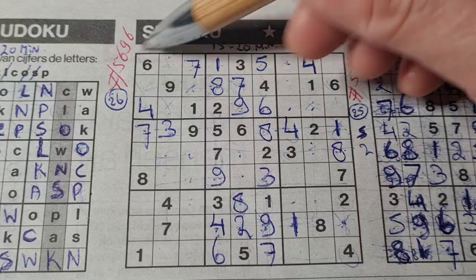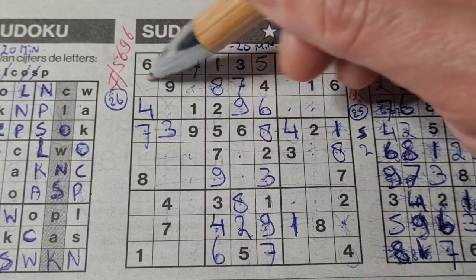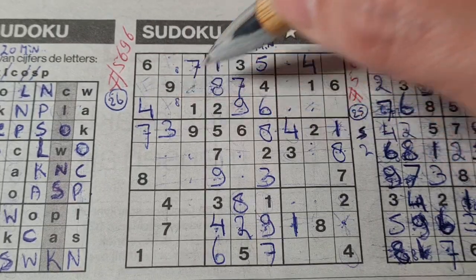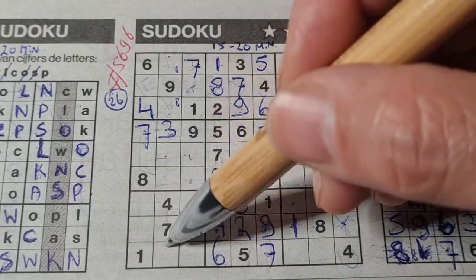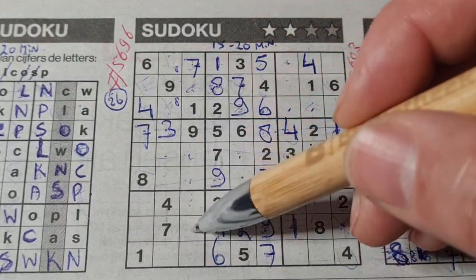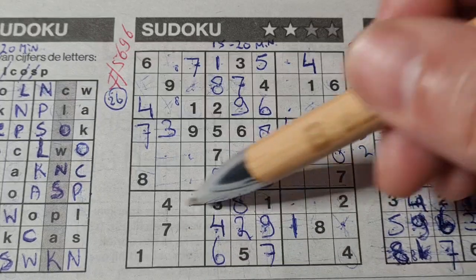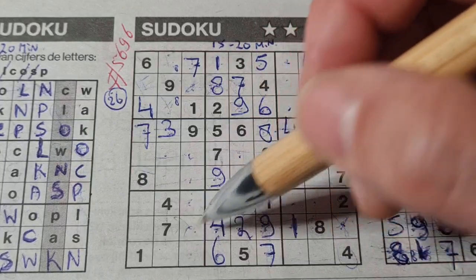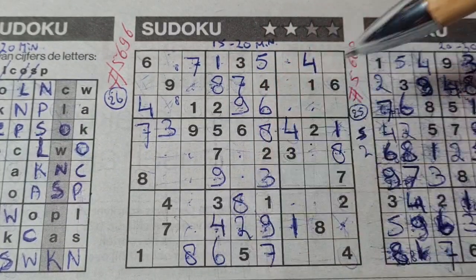4 missing numbers in this big square. One of the missing numbers is 8. We have 8 in the second row, so no 8 in these 2 boxes. So the 8 in this big square could be here, could be there. 8 in the first column, 8 in one of those 2 boxes in the second column. So the third column, the only 3 places left for the 8 should be here, here, or there. You see an 8 in this row, no 8 there. Here an 8 in this row below, so no 8 there. So the only place left for the 8 should be there.